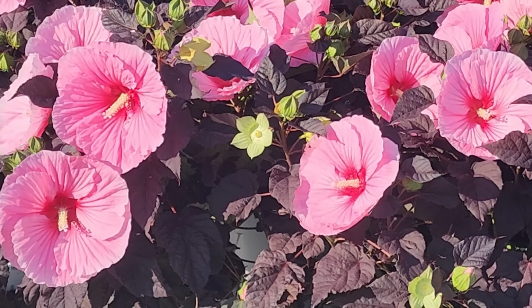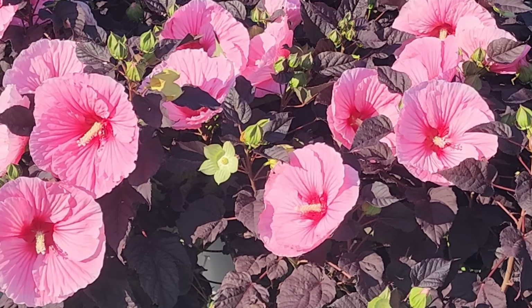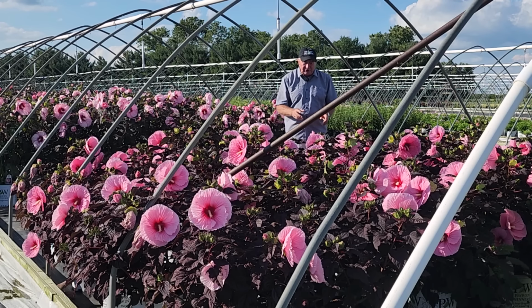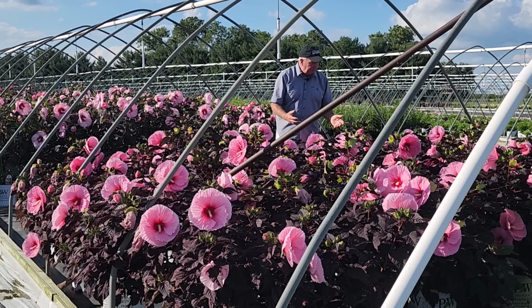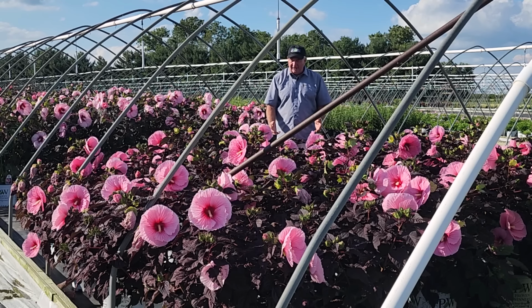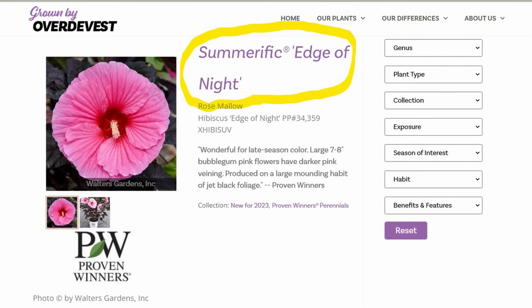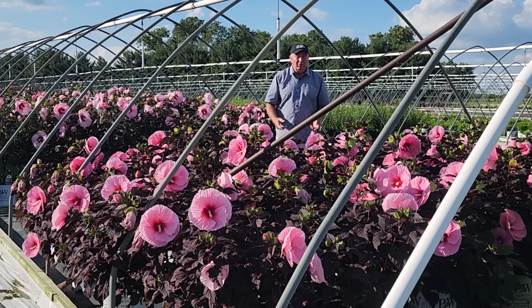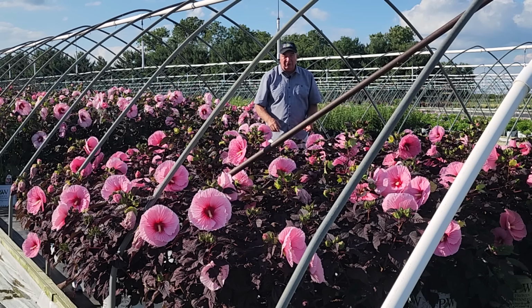And also, when you look into the middle of the plants here and see the amount of flower bud that these plants are carrying. It's also a little later in flowering, which is valuable because that helps to extend the flowering period too. And of course, with this really black, dark foliage, that, just like we talked about a minute or two ago, really adds a good deal of extra dimension to the garden. But I think this is a top quality plant that deserves literally a place in everybody's garden. This is Hibiscus Summerific Edge of Night, a really class, very hardy, easy to grow and thoroughly reliable perennial that I hope you get a chance to grow in your garden.